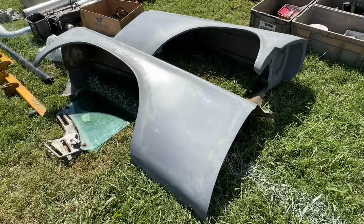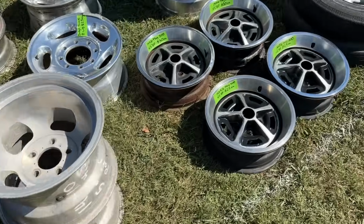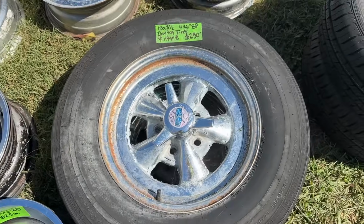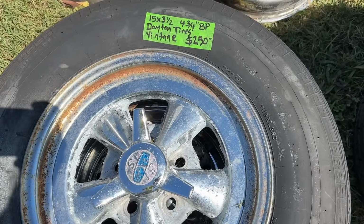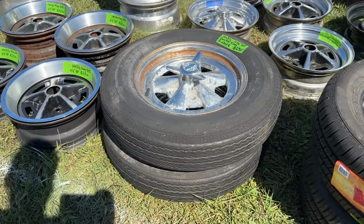Here's another cool collection of wheels for sale in the swap meet. We got slotted mags, we got factory Mopar wheels, and some Krager front runners. I love any kind of front runner wheel, even if they're rough like this. And this is a pretty fair price considering that the tires and wheels will go right on an old school gasser or something like that.